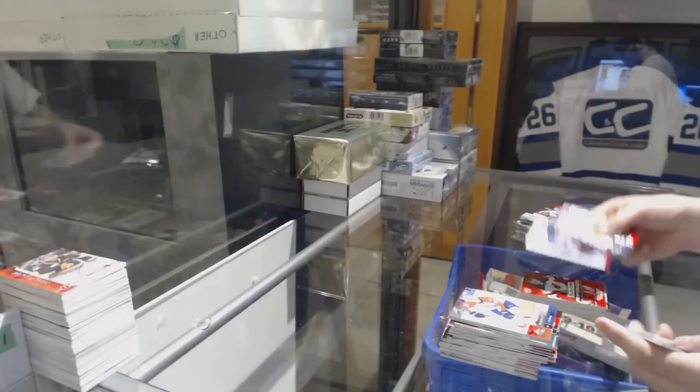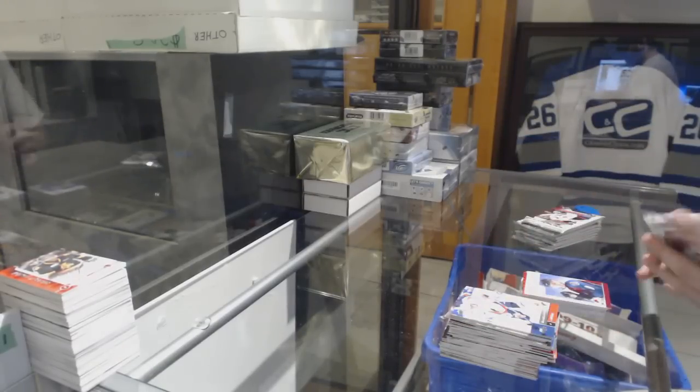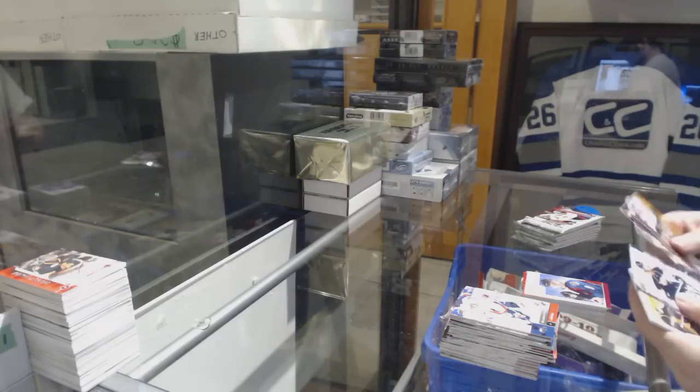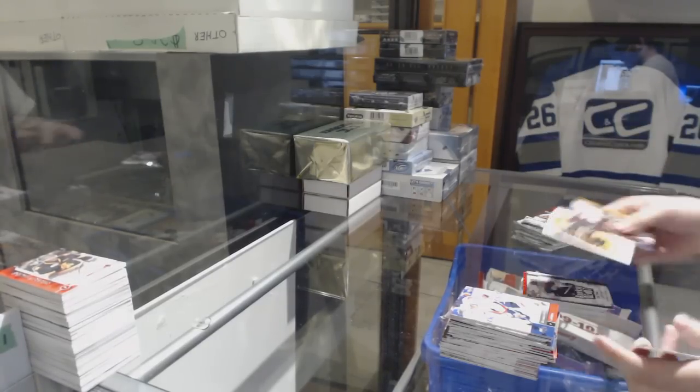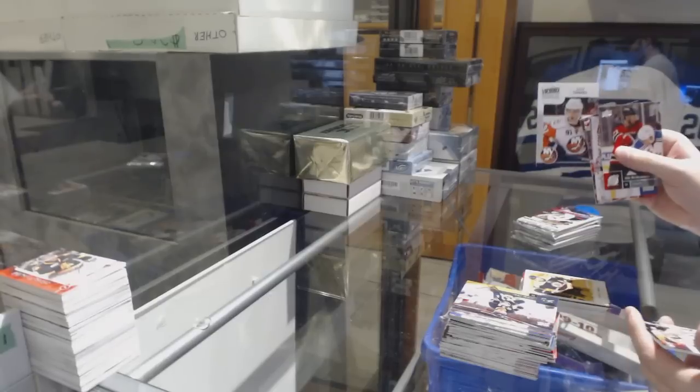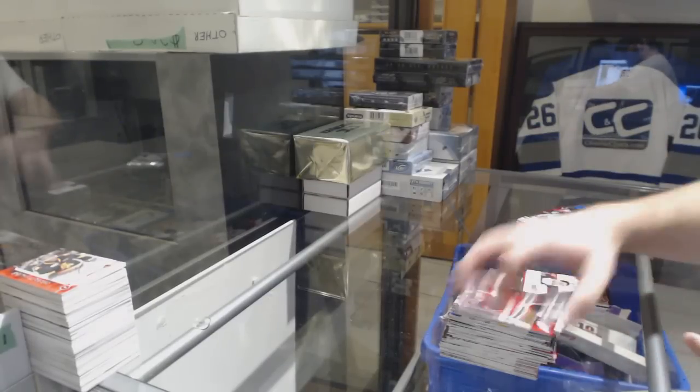Playoff performers for the Devils of Roeder. Matt Duchene, Victory Rookie for the Avs. Rookie debut of Colin Wilson for the Preds and a Daniel Paille Victory for the Boston Bruins. Victory Rookie of John Tavares for the Islanders.